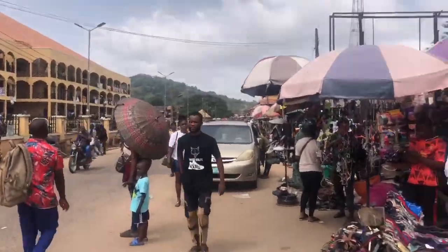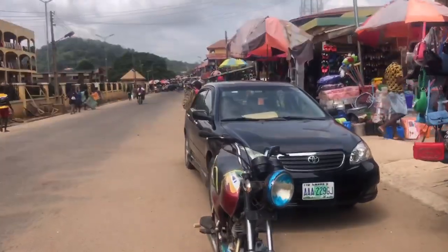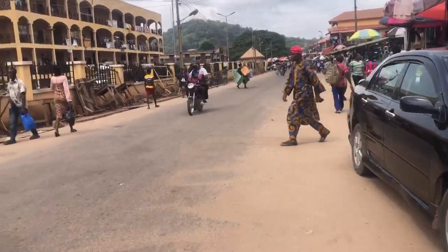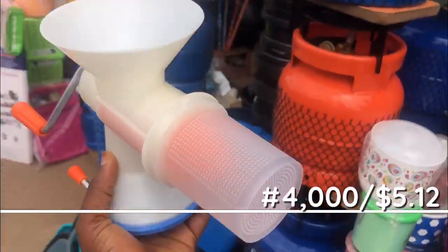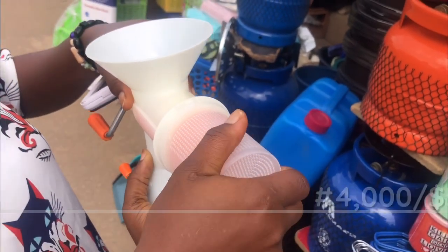So in today's video, my sister and I went to the market to search for souvenirs we will each share for the December burial ceremony of our grandmother. We saw different items but we still couldn't decide on which one we wanted.